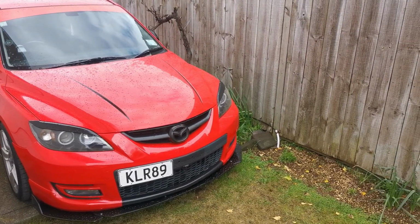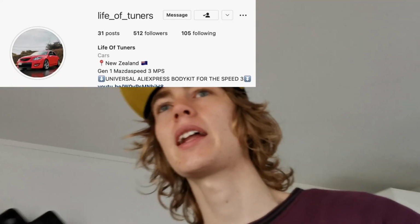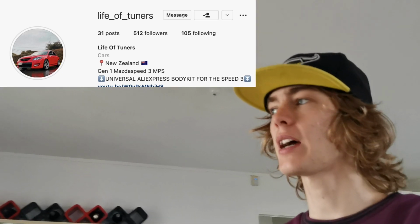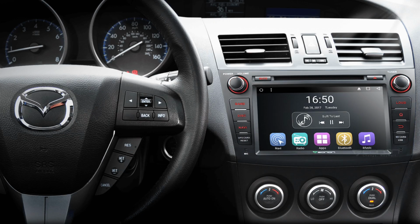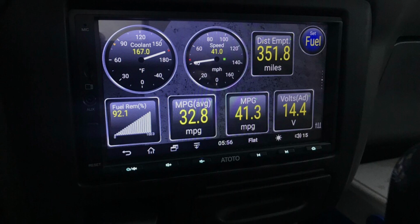Now, from what I've heard, this actually doesn't work with iPhones, but I'm pretty sure you can get the same old OBD2 thing, but a Wi-Fi version that works with iPhones. But also, get yourself an Android head unit, right? And you can install the Talk app, which shows all the gauges and all that, onto the head unit. And then you don't need to use your phone for it. All your gauges are on your head unit.